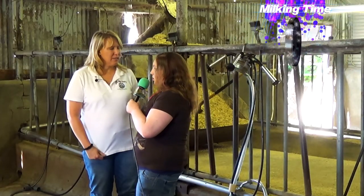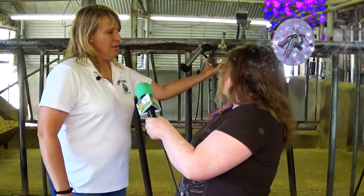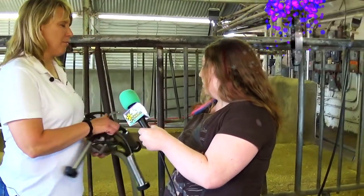Do you milk them by hand or do you use a machine? We use this machine right here to milk them. Oh. It would take too long to milk 75 cows by hand. Yeah.